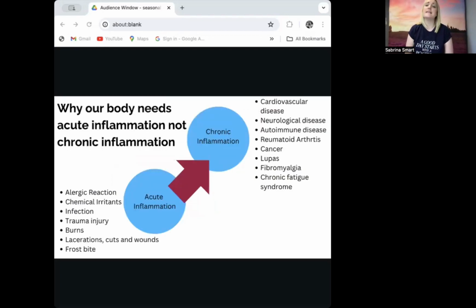So I want to talk to you a little bit about acute inflammation. Okay, so how acute inflammation is important for our bodies. So our acute inflammation is our body telling us, our first part of there's something wrong. We want to listen to our bodies at acute inflammation. Our seasonal threats are actually an example of acute inflammation. This is where our body is telling us something is wrong.